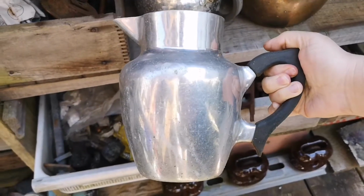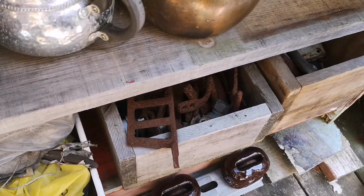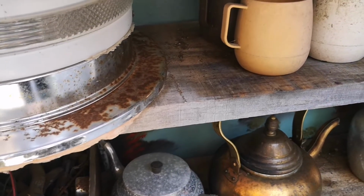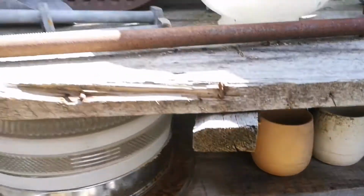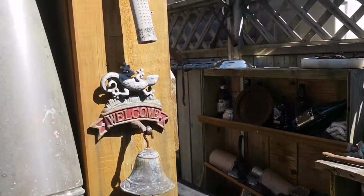How old this stuff is. So basically, my dad and mom used to own a hardware store, and then when it closed, my dad kept everything. Would you like some coffee? And brought it to our new house from all the sheds at the store. He brought all of his favorite things.